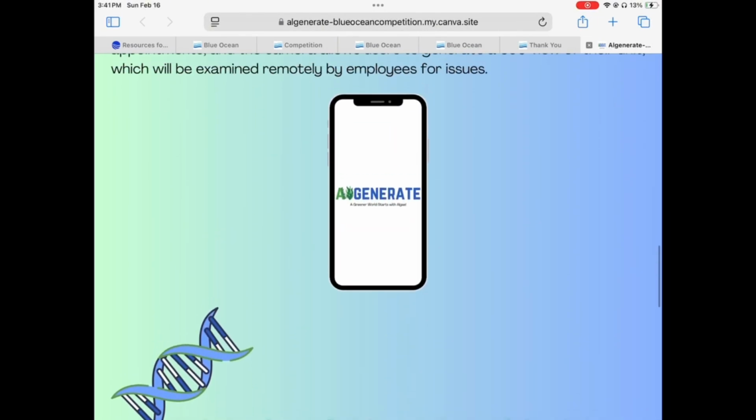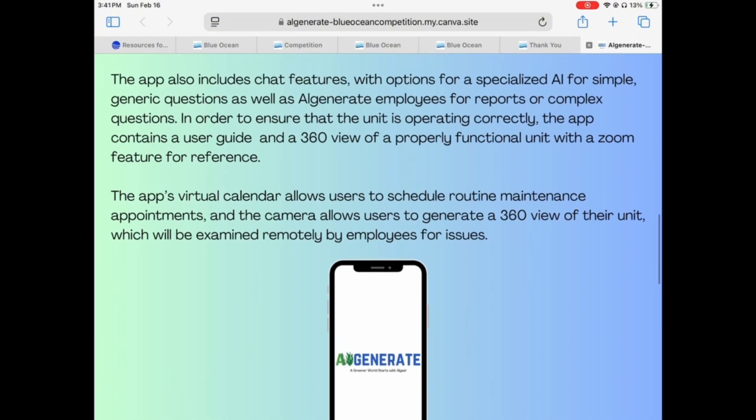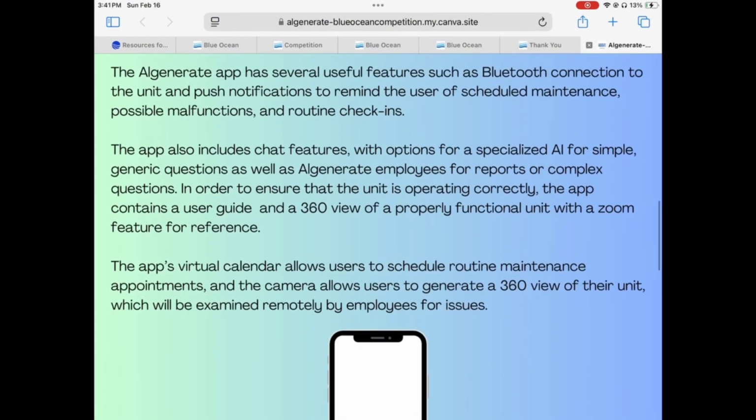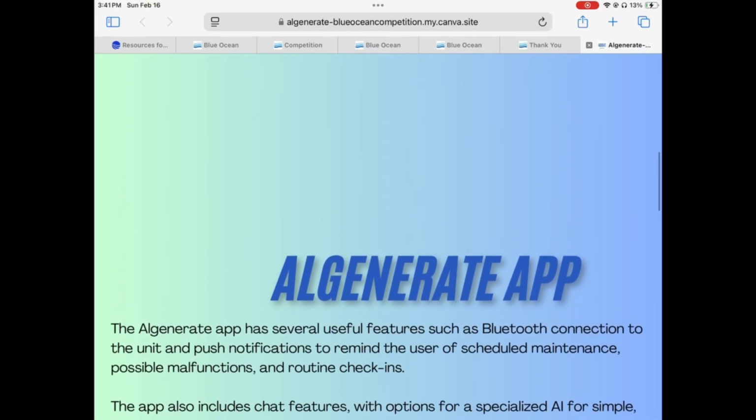And finally, the Algenerate app is designed to be extremely user-friendly and convenient for our customers to use. It includes a variety of features such as 2 different types of chats, help guides, as well as scheduling maintenances and repairs directly from the app.